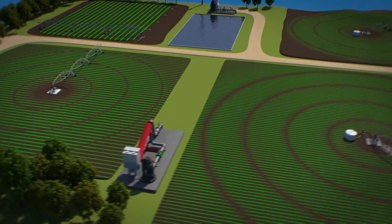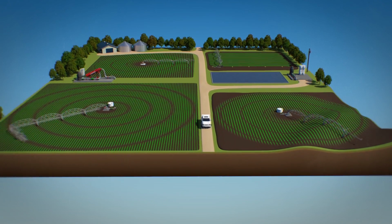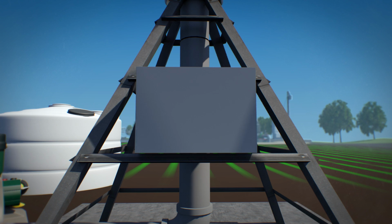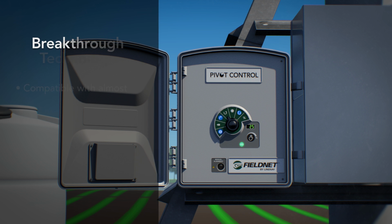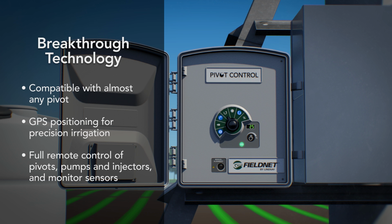FieldNET Pivot Control technology economically upgrades almost any brand of pivot to remote control. And unlike other remote control options, Pivot Control is mounted at the pivot point for superior reliability and accuracy and in-field control. The easy-to-use interface is compatible with almost any pivot brand. It improves efficiency with precision irrigation features, offering full control remotely or at the pivot point.